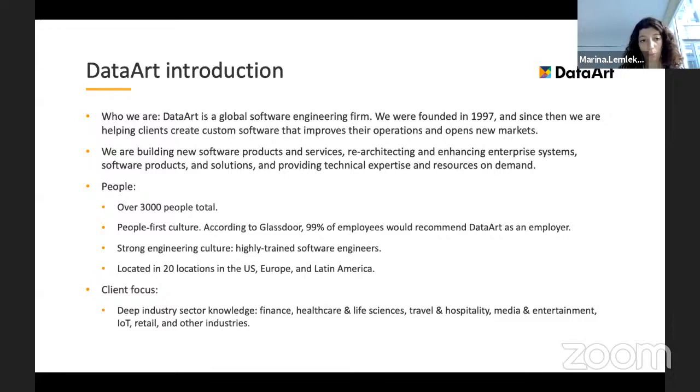What we do is build software for our clients, both new products and applications, and also remodeling and getting rid of legacy, re-architecting applications that our customers have. Also, we provide technical expertise in the area of software development, and we provide people on demand to our clients. We are 3,600 people now, located in the United States, in New York and in Dallas specifically, and besides that, we have 18 other locations in Europe and Latin America.